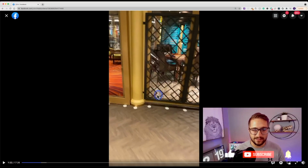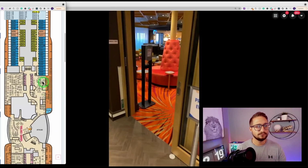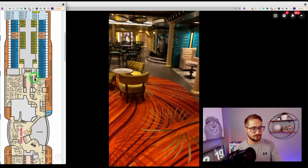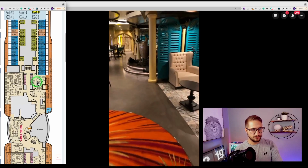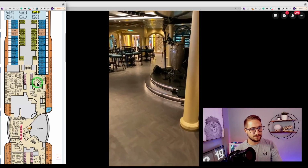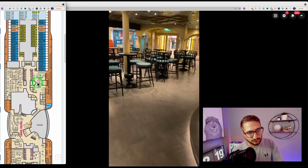Deck 8, starting at the Havana Bar. A very busy day for many reasons. First of all, the crew have a full inspection today for safety. So I believe US Coast Guard are coming on board, but there is a full general drill today. Now, the muster station process, the e-muster, has gotten so much easier.